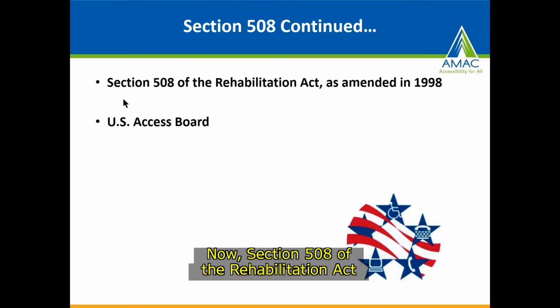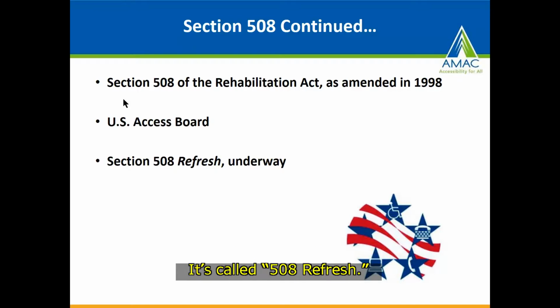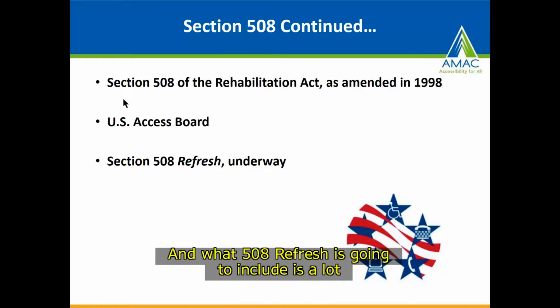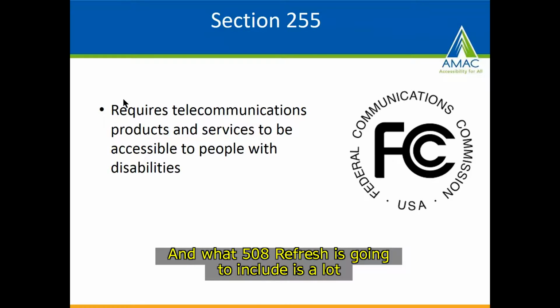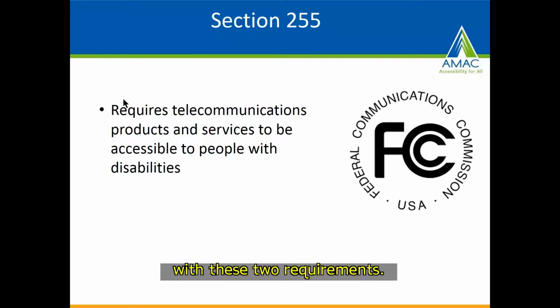Now, Section 508 of the Rehabilitation Act, as amended in 1998, is being updated by the United States Access Board, and it's called 508 Refresh. And what 508 Refresh is going to include is a lot of similarities with Section 255 and WCAG 2.0. It's going to be closely harmonized with these two requirements.